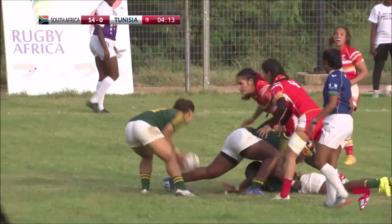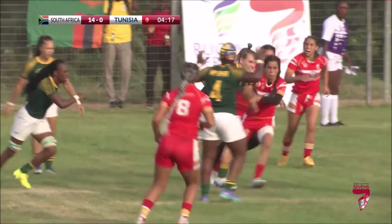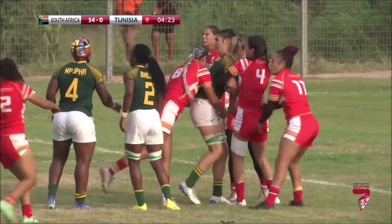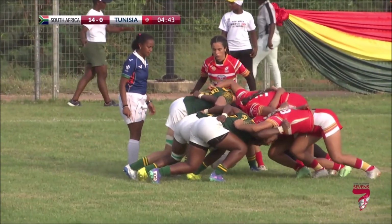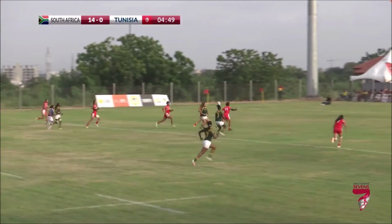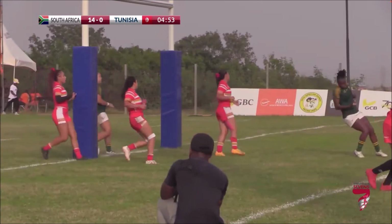And again the turnover. Simmers. Simmers sniping. Hand came in from one of the Tunisians. Now it's Liska Lategang setting it up. Lategang, which they normally do because it gives you better attacking options. Simmers, will she go blind? No. Simmers. Simmers with Malinga, and it'll be try number two.